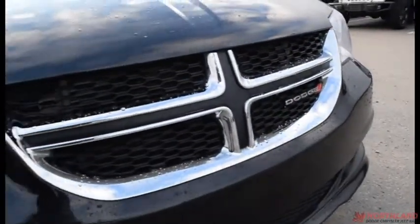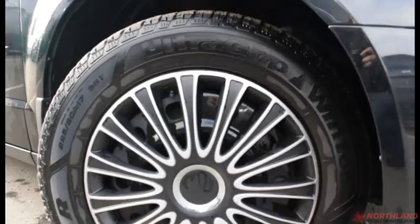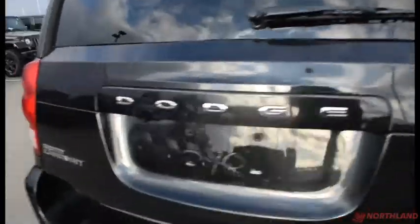You have the chrome accenting on your grille up front with your halogen headlights, and coming around the side we do have 17-inch rims with Goodyear brand tires. They look great, and those rims look great. You do also have heated exterior mirrors right there, and coming all the way around to the back of the vehicle you have your SXT badging, your Dodge, and the Grand Caravan. You also got your backup camera right there.